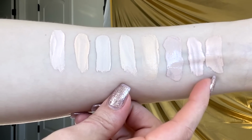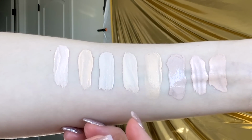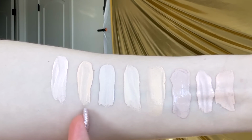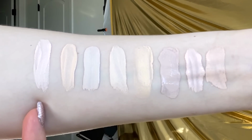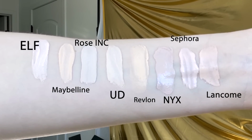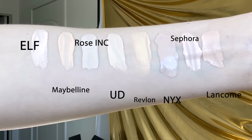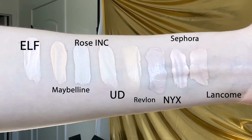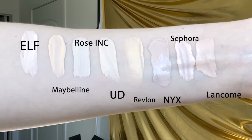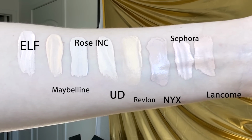Okay, so we have LANCOME, SEPHORA, NYX, REVLON, Urban Decay, Rose Ink, which exploded when I closed it. That was very annoying. Maybelline, and then the e.l.f. brightener pen thing. So you can see that LANCOME, SEPHORA, and NYX are all more on the neutral side. LANCOME's a little bit more warm. And then the REVLON one and the Maybelline are pretty yellow. The Rose Ink and Urban Decay are a little more toned down, softer yellows. And then there's a little bit more of a neutral peach in the e.l.f. one.